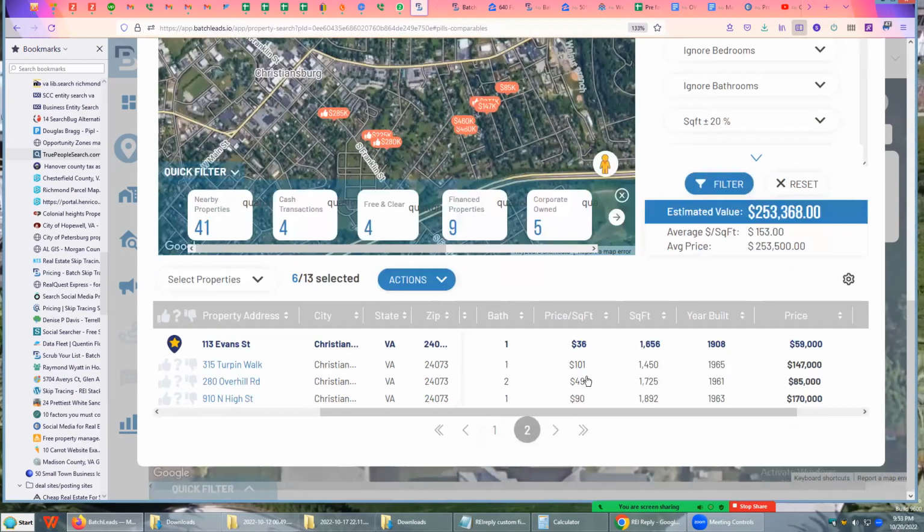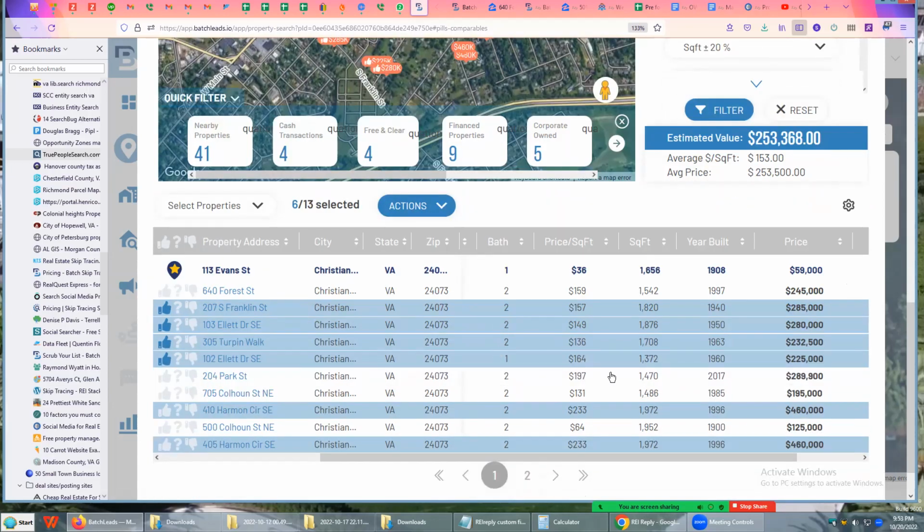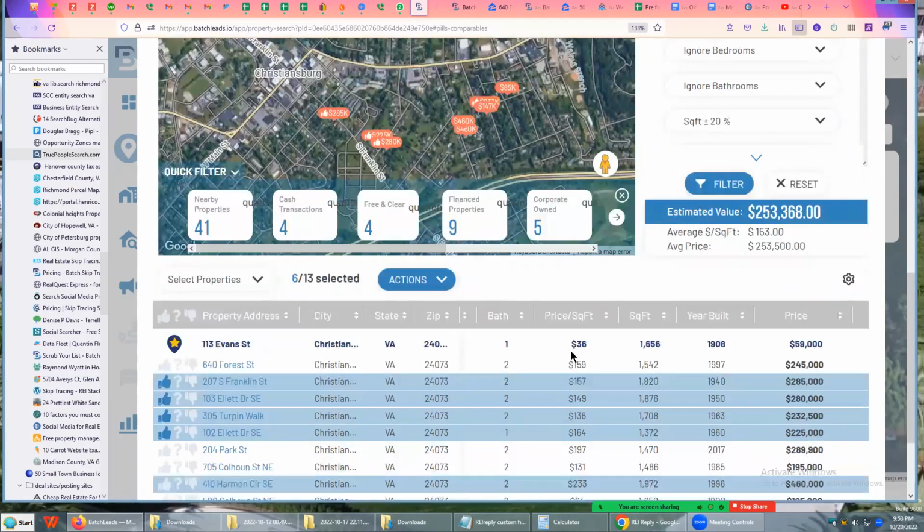Did the seller sound like he was not really trying to sell the property, but he would take some insane offer if somebody asked him? For this one, I have not been able to talk to this person yet. I've been trying to call him, but he's not answering the call. Okay, and he's asking 300 and something thousand? 328, yes.